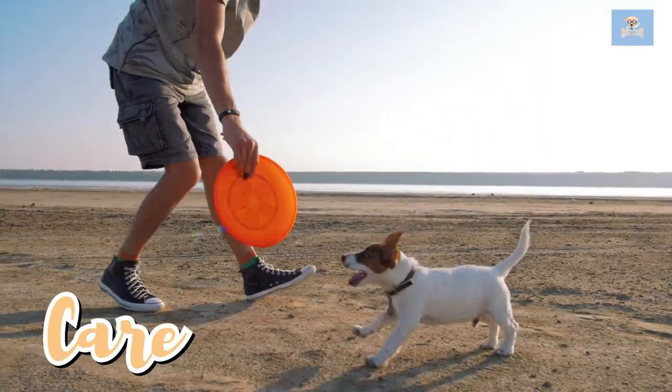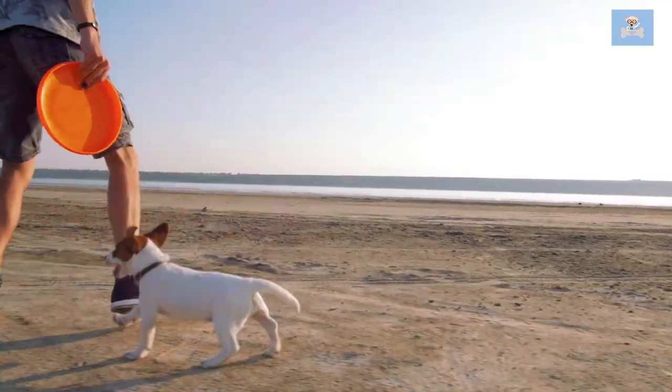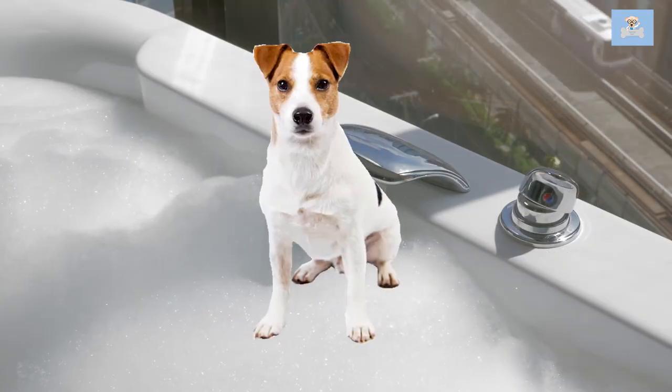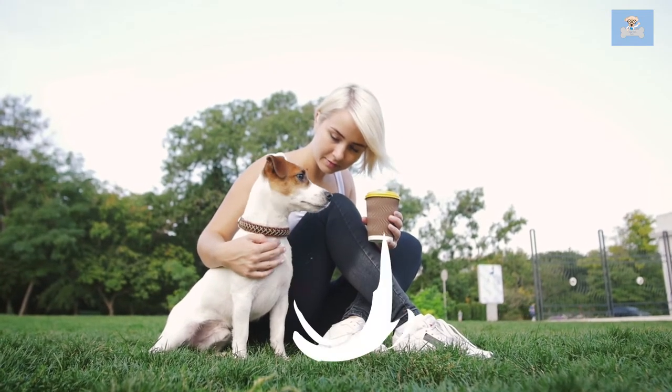The biggest care concern with Jack Russells is making sure they get enough exercise. Jack Russells only need to be bathed when necessary due to their short coat. Regular combing and brushing is recommended with a firm bristle brush.